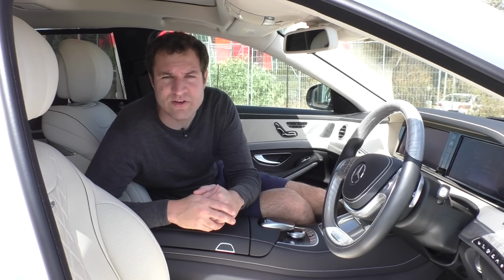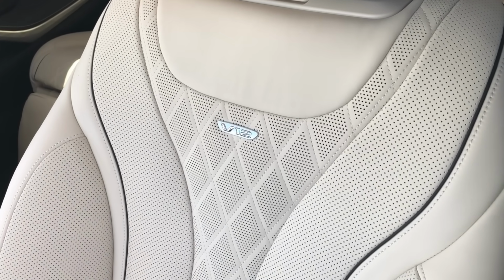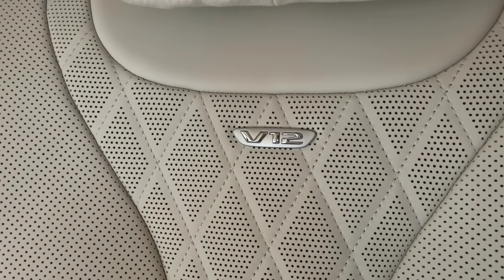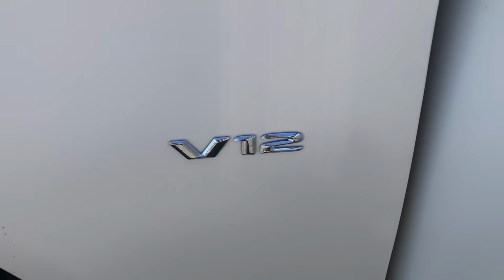I also like the attention to detail in the V12 badges on the seat backs. That's also carried over to the rear seats. They also have V12 badges, and if you think you know that font from somewhere, that's because it's the same font they're using on the front fender to make the V12 badge up there. That's kind of a cool little touch.